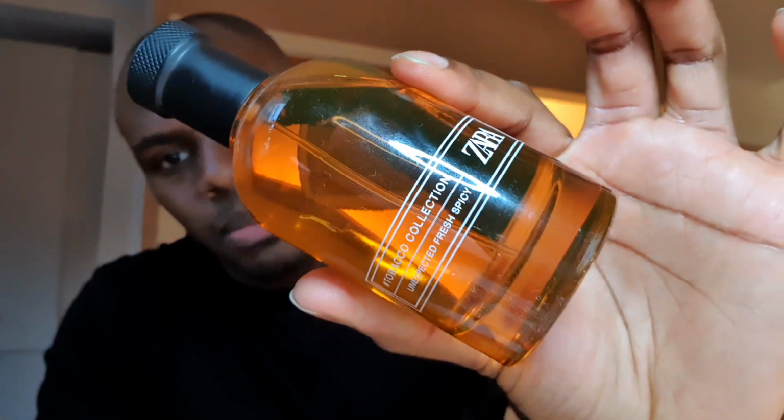So we've got this one that came out very recently, in 2020, probably in the last few months, and this is Warm Black from Zara. And equally, this one came out, which is no longer, I think, on the website from what I can see. And as you can see here, guys, this is the tobacco collection, which is unexpected, fresh and spicy.